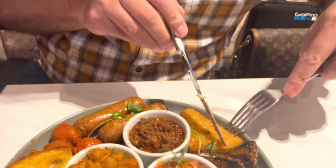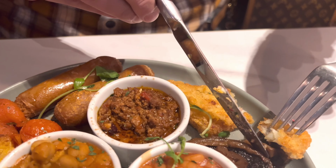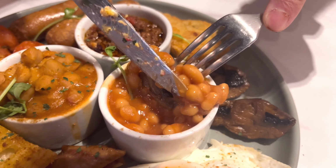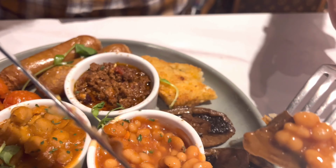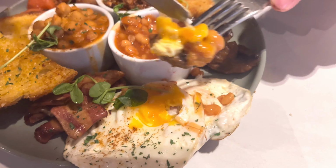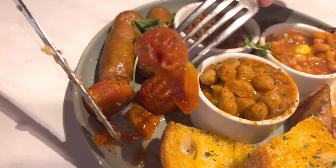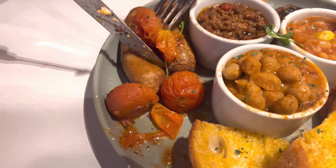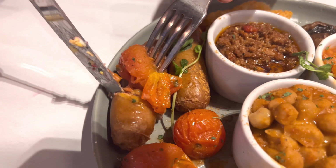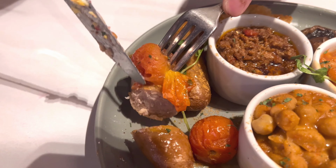So, considering that, we're gonna go for the hash brown first, the mushrooms, the beans, the egg. Oh, that's better. That's a better runny egg. And then the rashers. I like it. The use of the smaller tomato. And same goes for the sausage. Not a big great sausage. Smaller sausage.